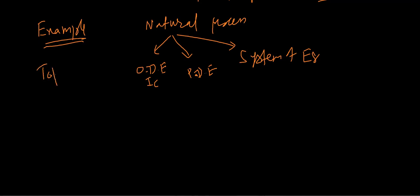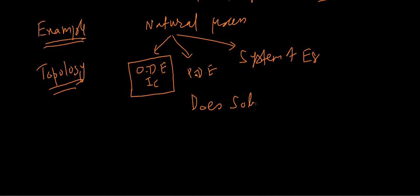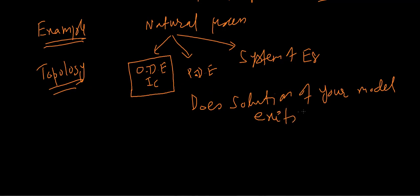One of the key roles of topology here is this: for the solution of this initial value problem, this ordinary differential equation or partial differential equation subject to some boundary and initial conditions, or the system of equations, does the solution of your model exist, and if it exists, is it unique? Often the existence and uniqueness of the problem, for, say, an abstract initial condition, can be dealt with using some kind of topological tool or topological argument.